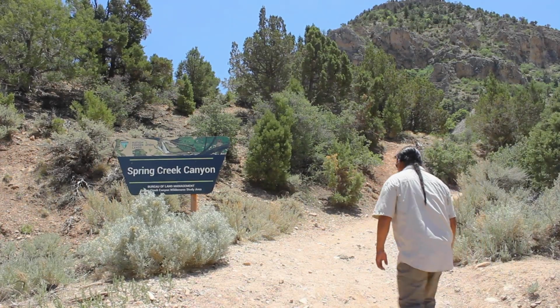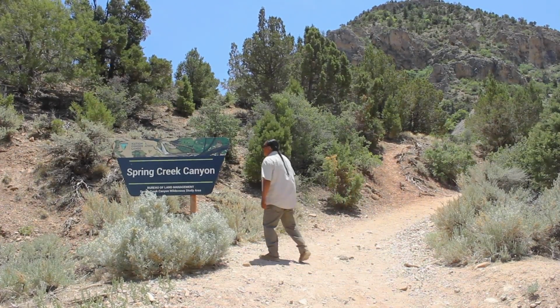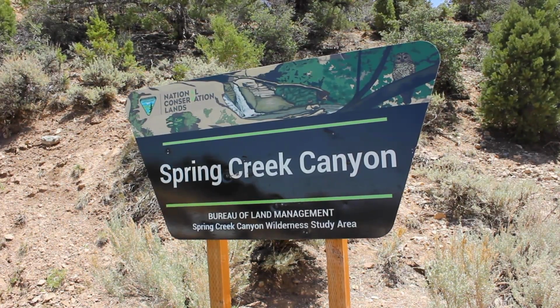Today, actually, we are here at the Spring Creek Trail nearby Cedar City, Utah. And so the local area would have the natives of the Paiutes. I'm enjoying this particular area because it's my very first time to be here as well.